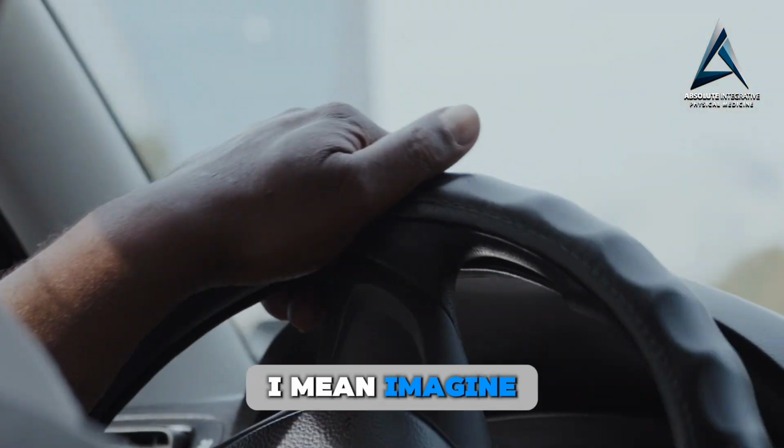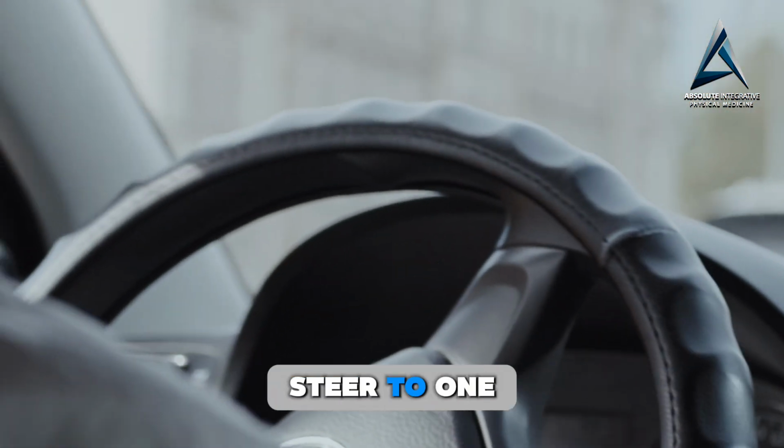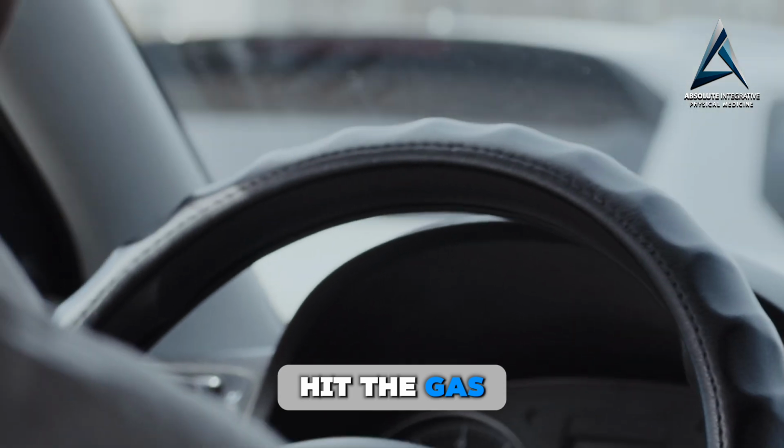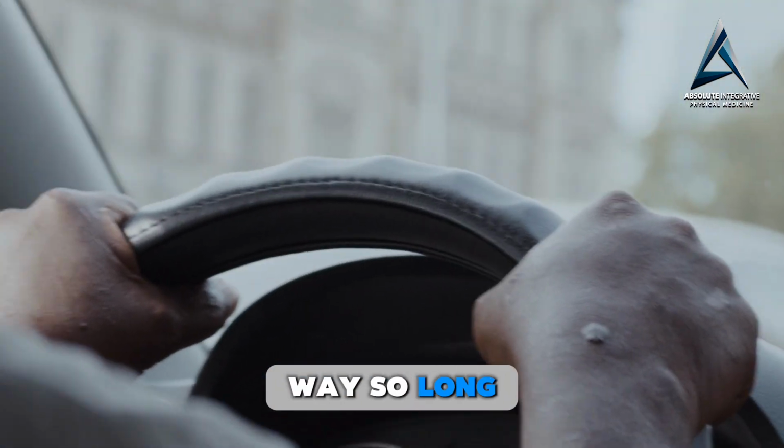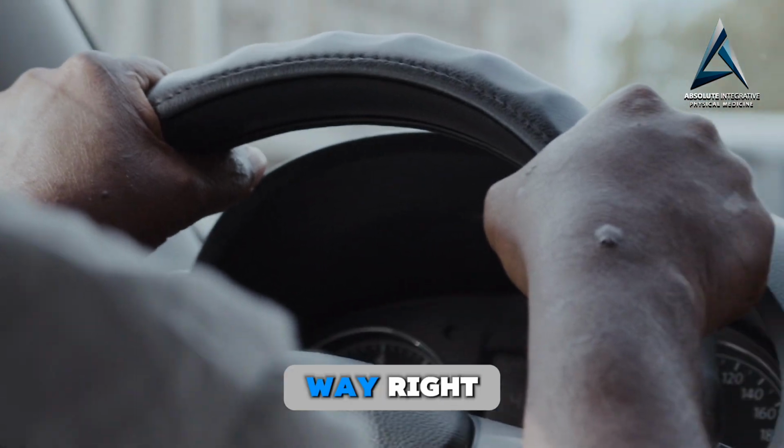I mean, imagine if you have your steering wheel steered to one side, and when you hit the gas, you're going to start pulling one way. Well, you can only pull one way so long. You've got to sometimes turn the other way, right? That's when the patella becomes a problem.